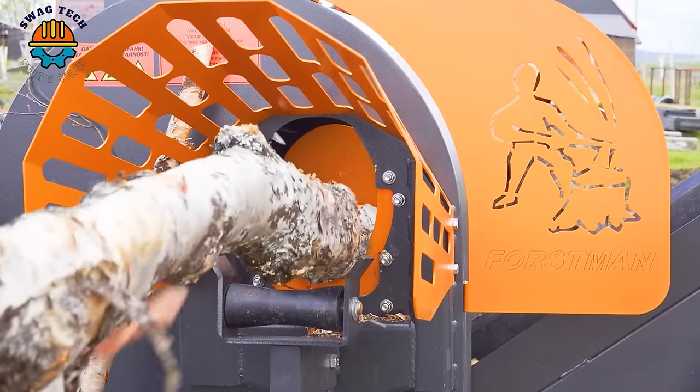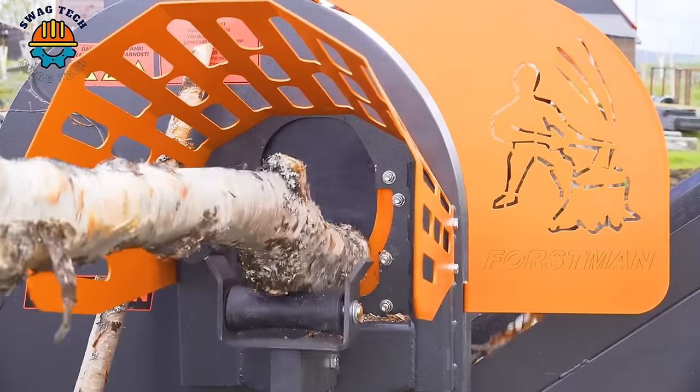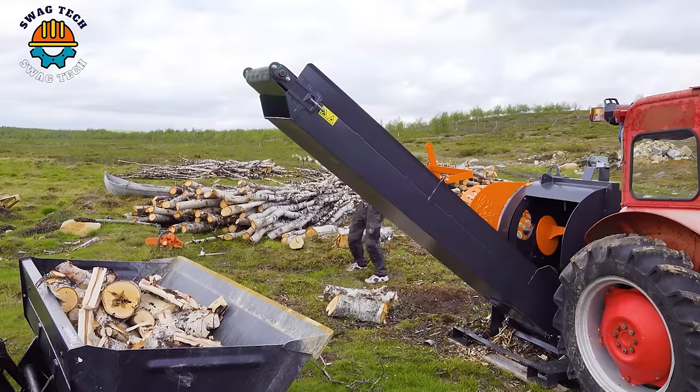After receiving advice from friends, he decided to run the other machine for 14 years with the Clappy firewood processing machines, one of the hottest products on the market this year.